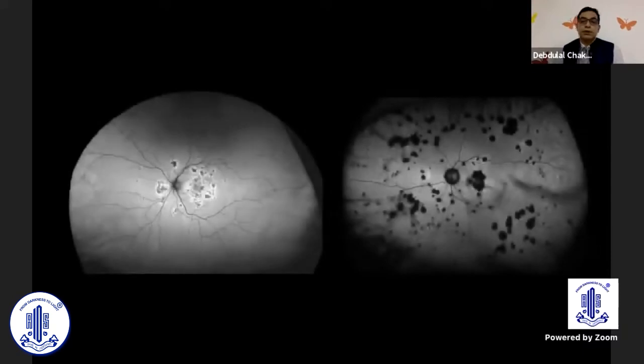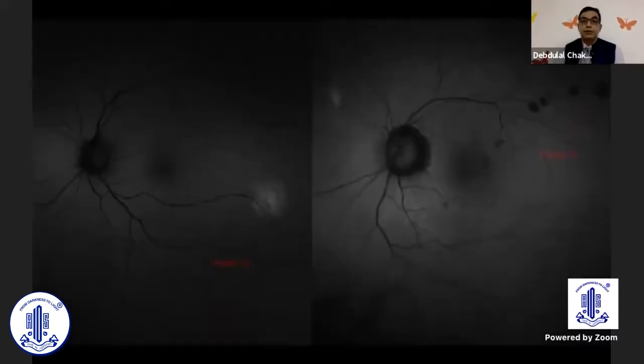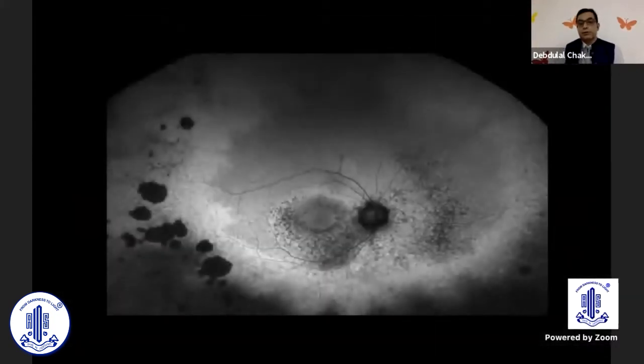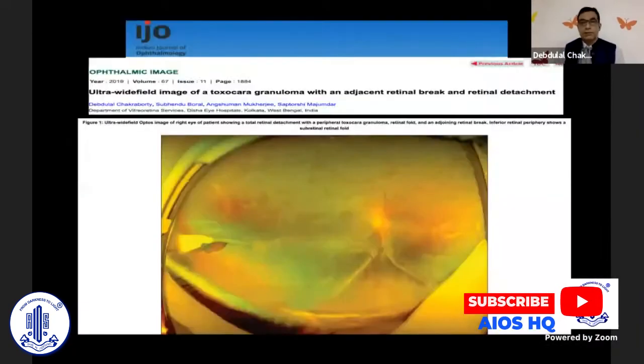So, of course, this can be used in uveitis cases. I won't go really into uveitis, and you can zoom them up and see your area of interest. And of course, you can document patients with retinitis pigmentosa, et cetera, and know the full extent of the disease.